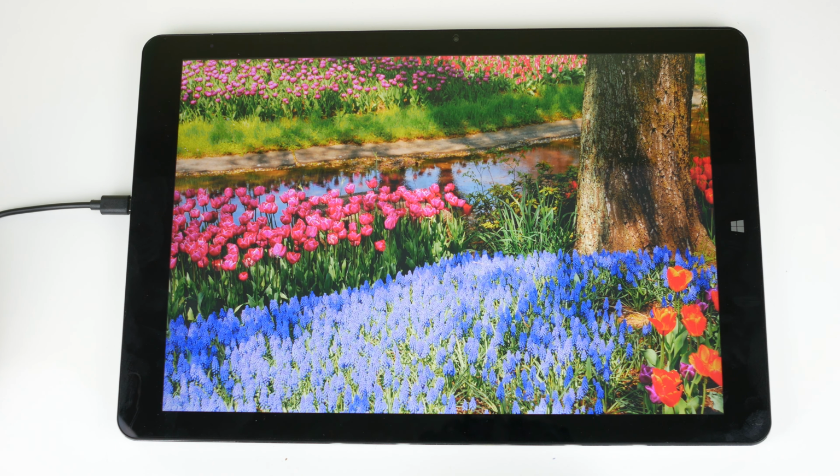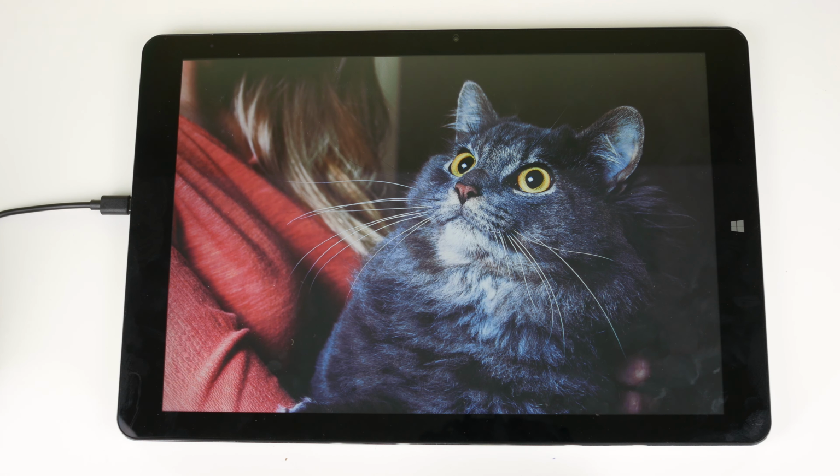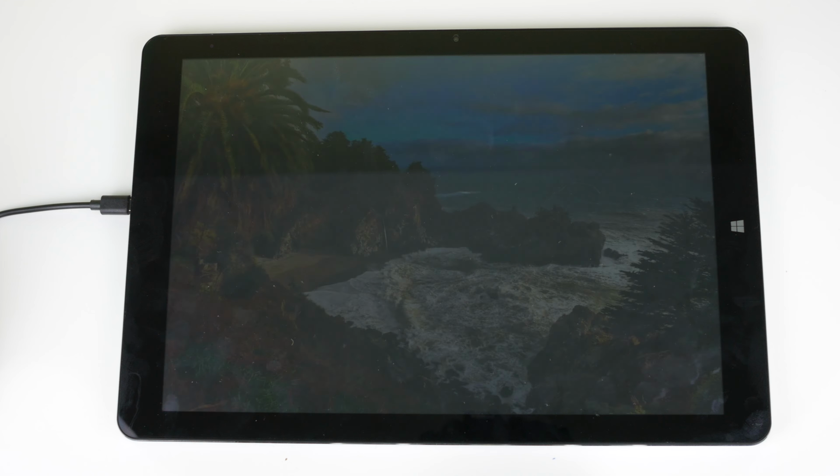Touch response here is pretty good. There's no lag, no complaints here, but I do have one complaint about the glass, and that is that the glass is not hardened in any way, which means it gets scratched pretty easily.